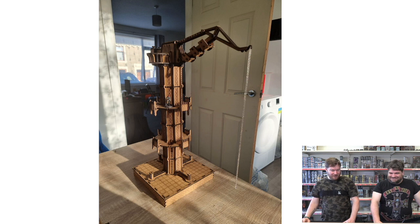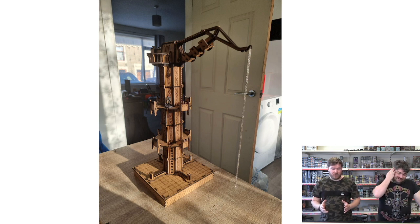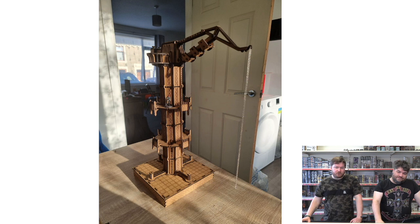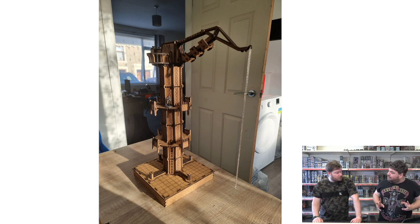Let's have a look at this then. This is from Turnstrike. He recently bought and built some TT Combat scenery. That thing is huge. It is massive. Look at that little miniature in the middle there. They apparently had an issue with the building of it. There was a piece missing. Yeah, but it wasn't missing, it just wasn't there.